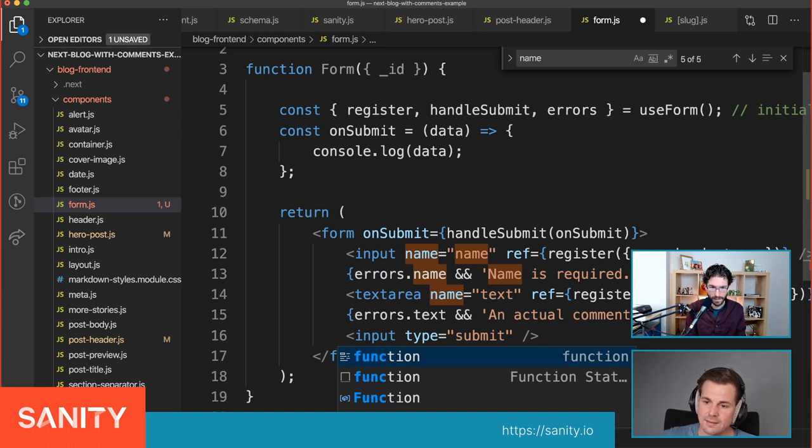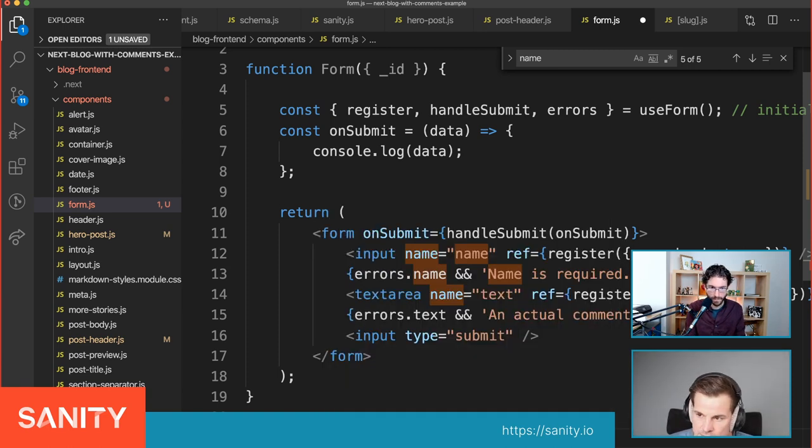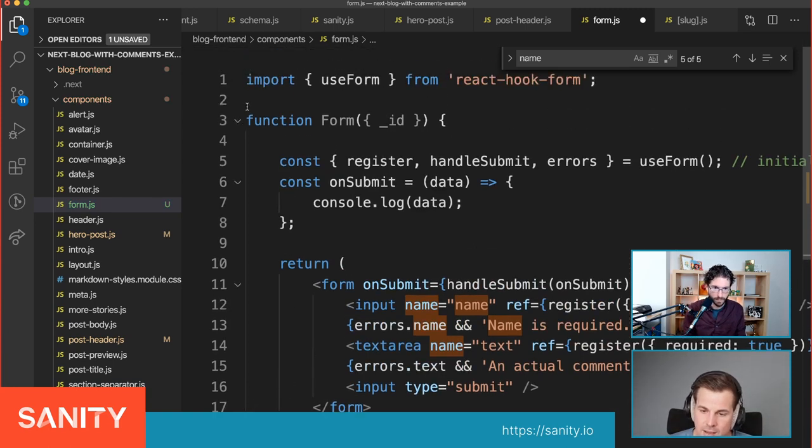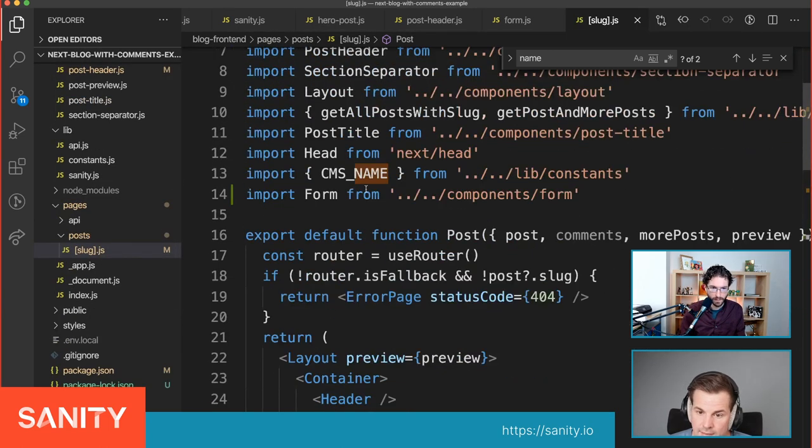So we can actually do all that right here. So instead of doing the export default thing under here, you can go up to line 3 and just type in export in front of function. Yeah, that makes sense. Yep. But then we need to import it slightly differently, all right, inside of the slug thing.